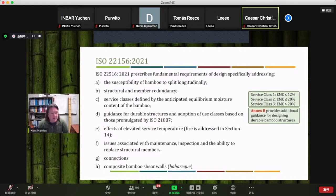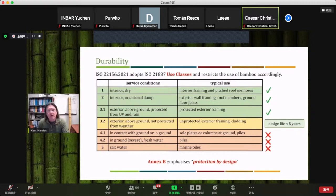Addressing the effects of elevated service temperature as separate from fire, as well as a brief section addressing fire. The document also addresses issues associated with maintenance inspection and particularly the ability to replace structural members. And this is a paradigm that is relatively unique to bamboo, that we have multiple column structural members, and therefore we have the ability to repair these potentially one column at a time. And that speaks also to the need for member redundancy. Description of connections. And then finally, a section on composite bamboo shear walls, which I'll also discuss in just a minute.